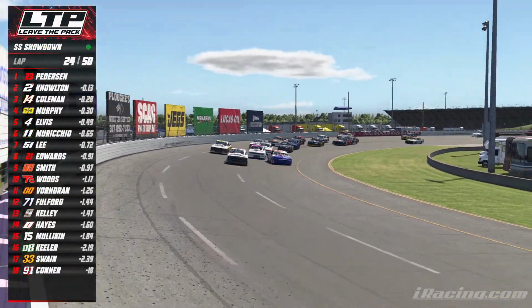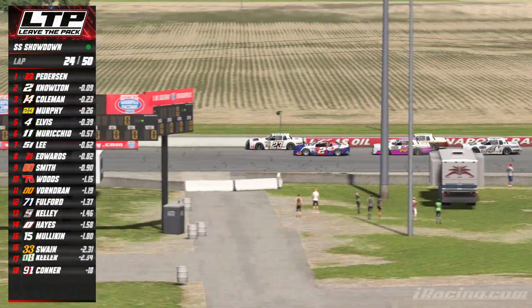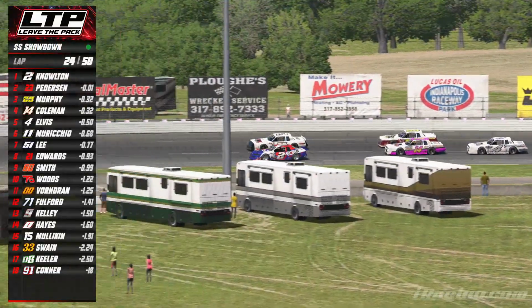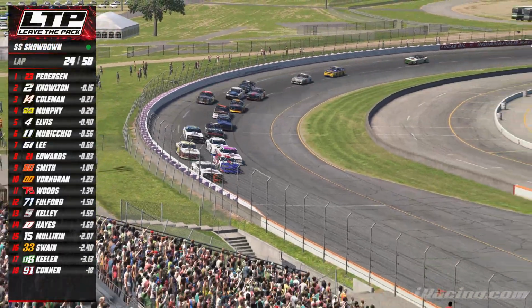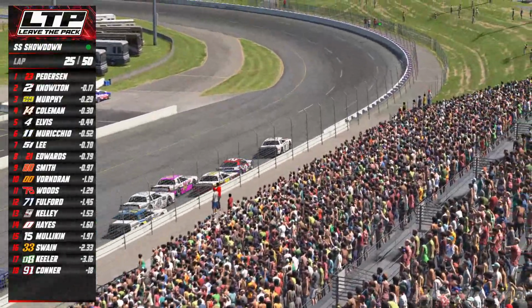A big time move. Slide job through turns 1 and 2, but Knowlton is going to cross him over on the bottom. Peterson up top, Connor Knowlton down low. Big time move from the 2 machine. He slides back up. He's not going to be able to hang on to it. He's got to get back out of the gas. Christian Peterson is going to lead back to the line, halfway in, halfway home here at IRP.